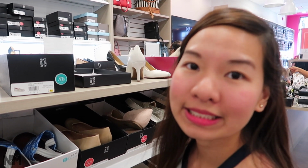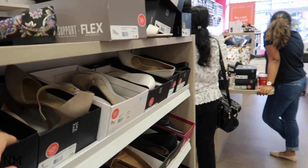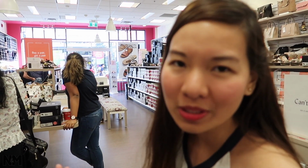So they have a clearance area. It ranges from 50 to 80% off. It looks old-fashioned to me. I think it's for old people because they like the insole, it's soft.